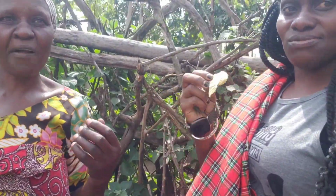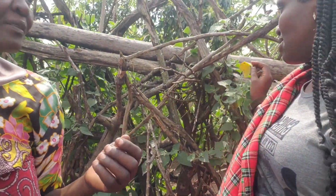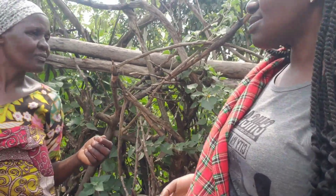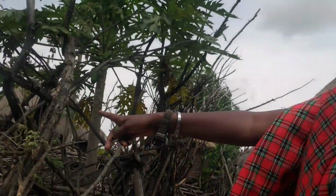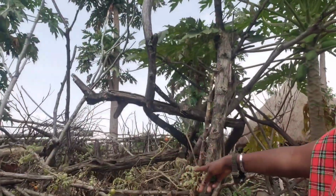So the leaves look like this when they are ripe. Yeah, but these ones are not ripe. Asante, asante mama. Tomato? Nyanya.